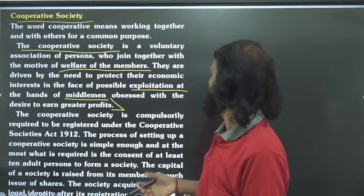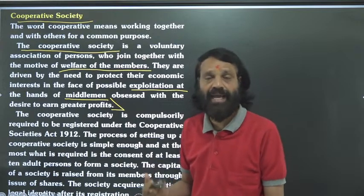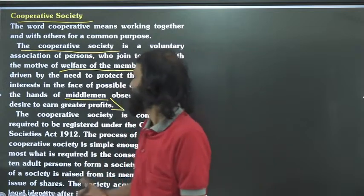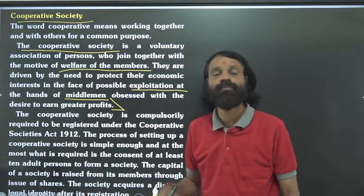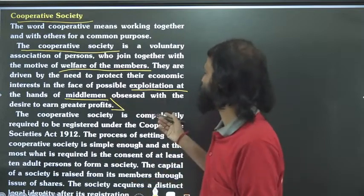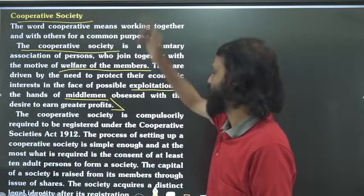Middlemen are obsessed with the desire to earn greater profit. What is the goal and desire of middlemen? They want to earn more profit. So, in order to gain more profit, what do they do? They exploit and always cheat the common men. That is why these common men want to escape from the middlemen, and that is why they form cooperative societies.